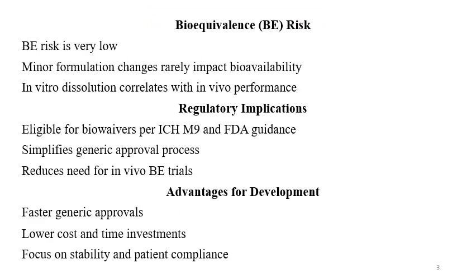Also, bioequivalence risk is low for these molecules. Minor formulation changes rarely impact the bioavailability of BCS class 1 drugs. In vitro dissolution correlates with in vivo performance. So IVIVC is good for BCS class 1 drugs.